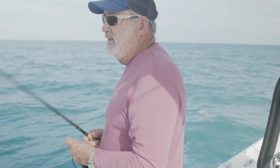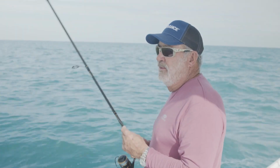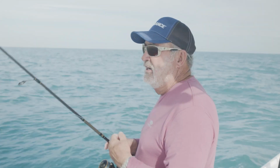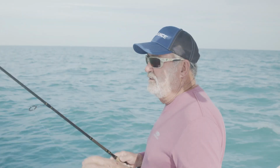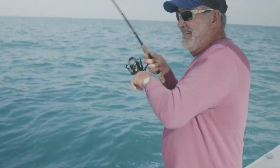Well, we got all kinds of fish down there. We got a lot of blue runners, which are a bait fish. There'll be snappers, cobias, hopefully some big king mackerel, Cero mackerel, Spanish mackerel. Catch pompano on this wreck. Permit sometimes. There you go.